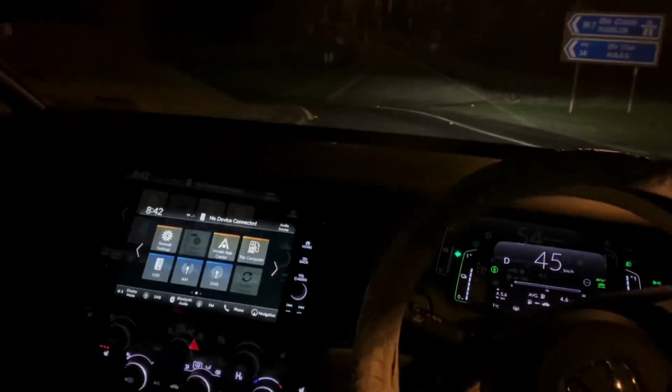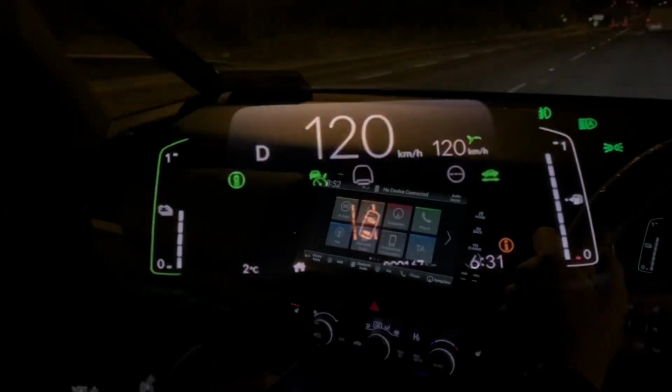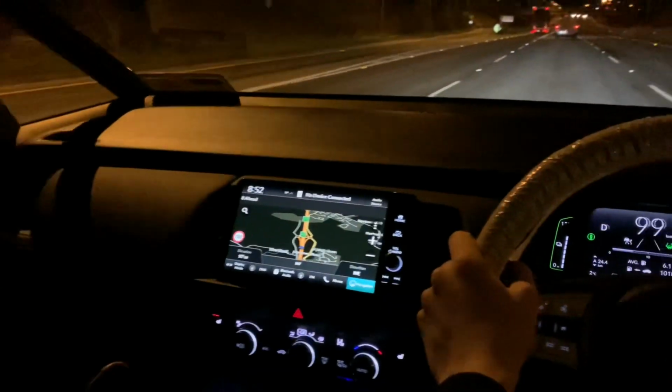This car has a really nice level of specification: heated seats, heated steering wheel, navigation, things like blind spot indicator, tons of stuff. It actually feels like a much bigger car when you're driving. But again, we'll get back to that.